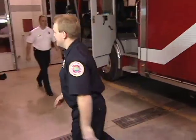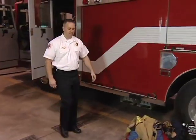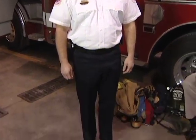Thank you. Next up, we have Lieutenant Todd Sellner modeling the dress uniform for an officer. Lieutenants, captains, and chiefs are issued white uniform shirts with gold badges and gold accoutrements. The insignia on their collar indicates their rank. 1 trumpet indicates a lieutenant, 2 for a captain, 3 for a district chief, 4 for the assistant, and 5 for the chief. Thanks, Todd. You're welcome.